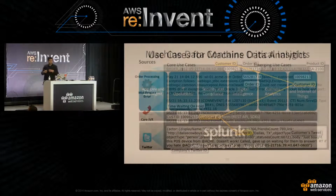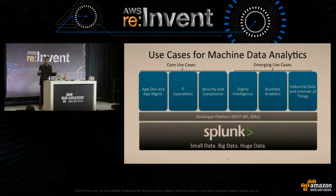So let's extrapolate from here. What are all the different stories that you can tell from your machine data? We see a set of core use cases that customers use Splunk for across managing applications, IT operations, and security. And we also see a set of emerging use cases around digital intelligence, business analytics, and industrial data. And I'll map this back to what Alan said and how Autodesk is using Splunk.